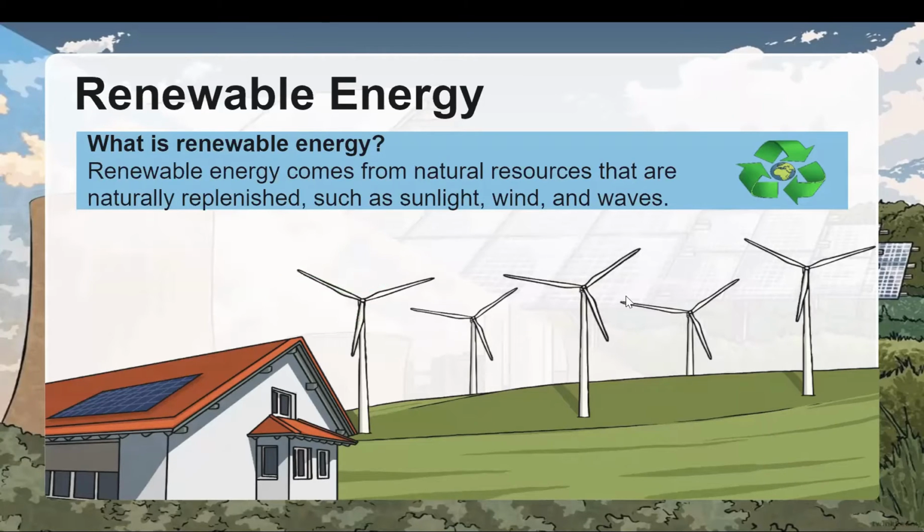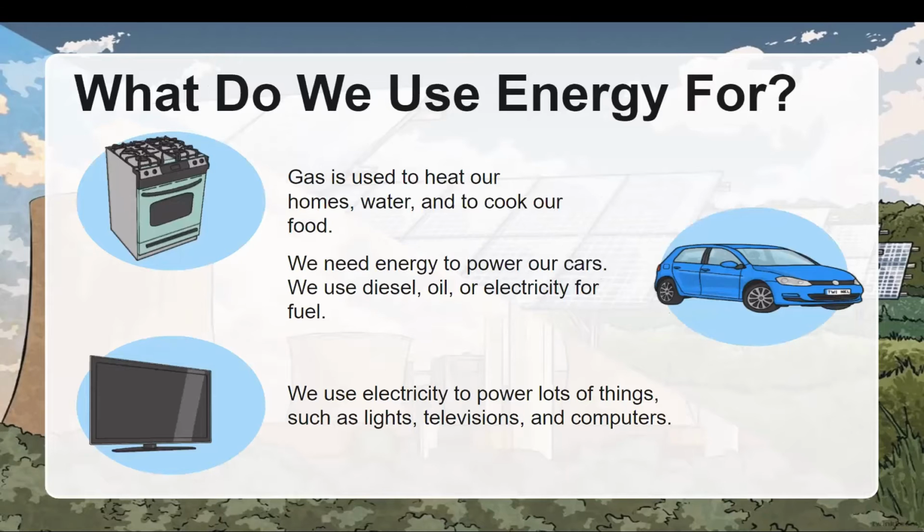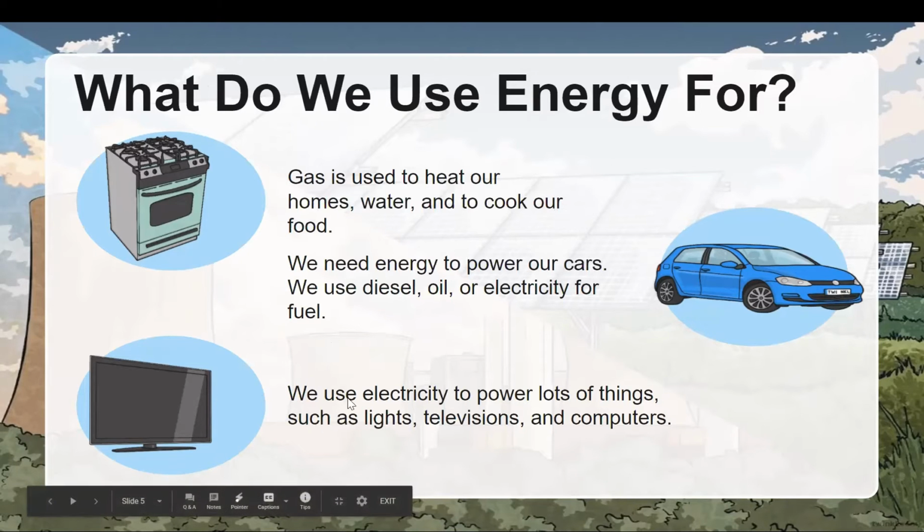The moon's gravity causes waves, and we use this to create energy. So we looked at this in lots of detail. We use energy for gas to heat our homes. We need energy to power our cars, diesel, oil, made from crude oil. We use it for fuel. Then we use electricity to power lights, televisions, computers. So we use energy for lots and lots of things, right?